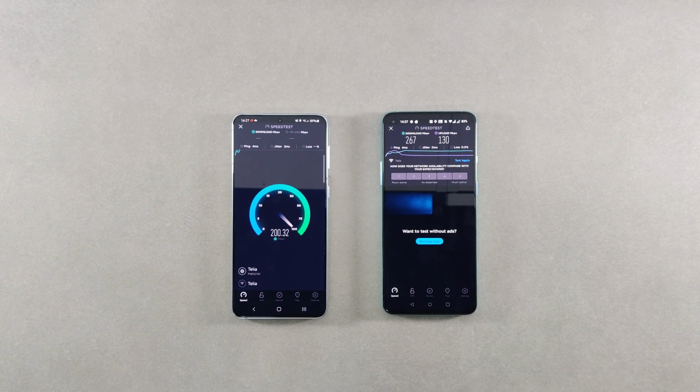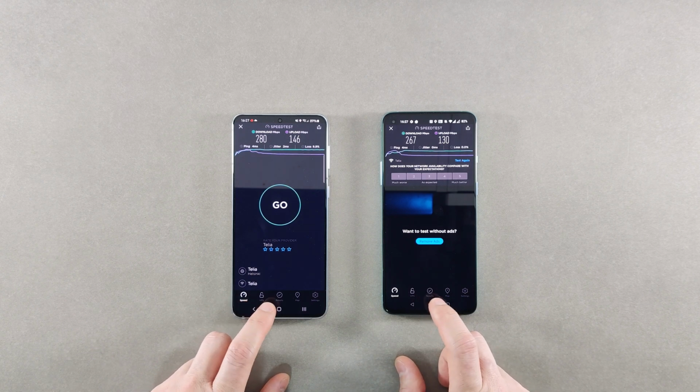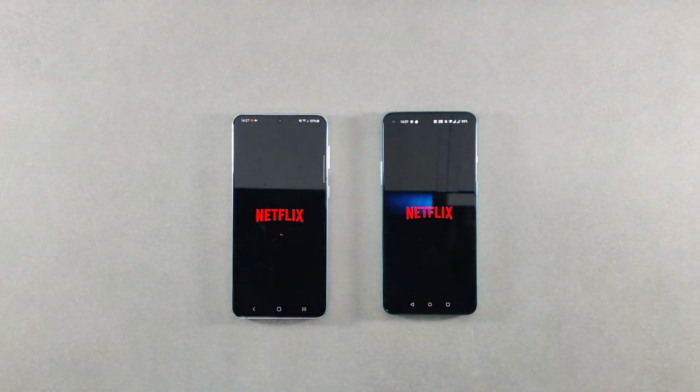So it was 267 for the download and 130 for the upload. And on the Samsung we get something around 280 for the download speed test, and on the upload side we get something around 146. So it is a bit faster on the Samsung. Now let's go and do some speed test comparison between different applications.